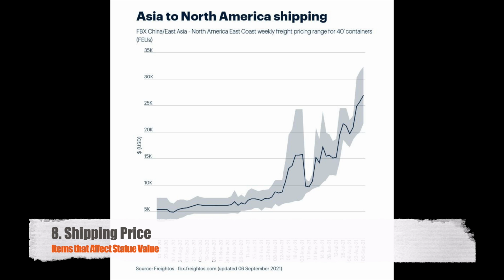Number 8 kind of ties into number 10. It's the shipping price, obviously. When you buy a statue, you have to budget, especially nowadays in 2022, what shipping price is going to be. I've paid up over $1,300 for shipping for one statue before. Sometimes the shipping is half as much or as much as the statue.